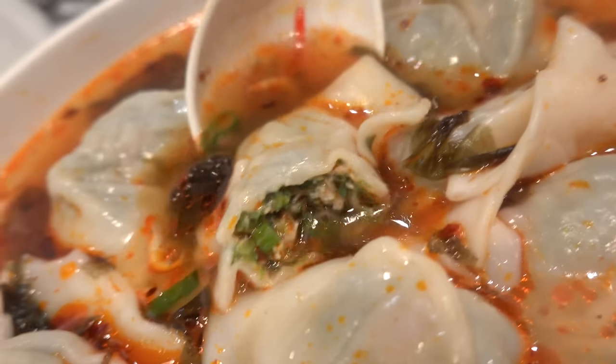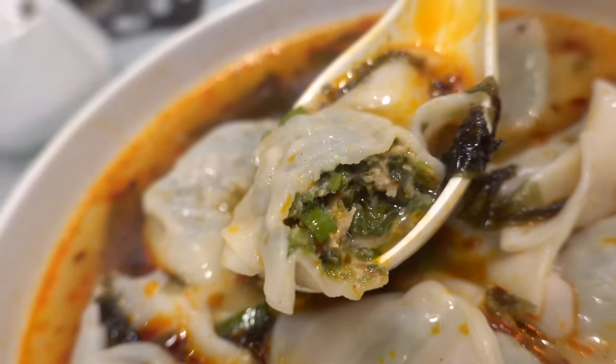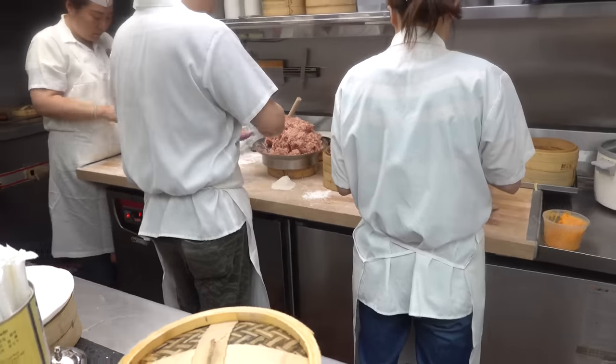They're one of my favorite wontons in New York. And this is great. If you cut your wonton in half, you fill the other half full of soup. And they make their dumplings fresh every day here.